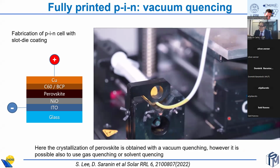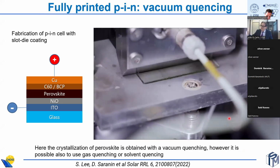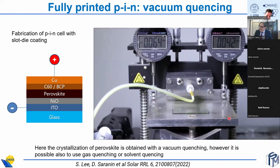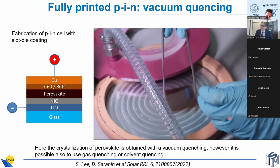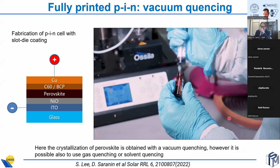You see it's very transparent, and then we are depositing this on the glass. Then we need to get the crystallization, and we do crystallization with vacuum. You see the vacuum treatment, and then you see the crystallization. Now the perovskite is quite black, and the final treatment is a thermal treatment.